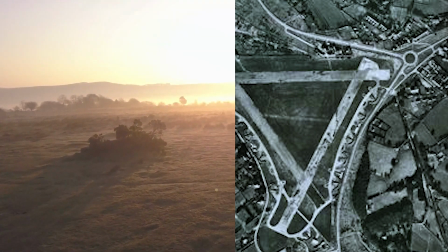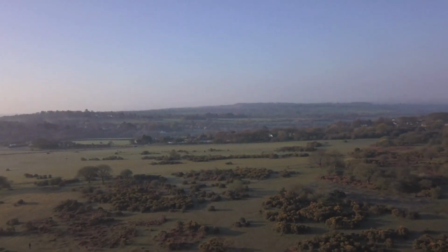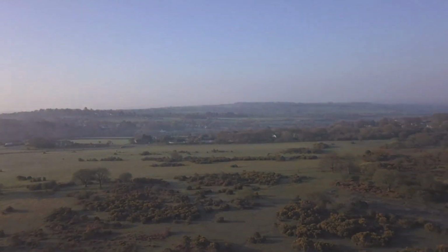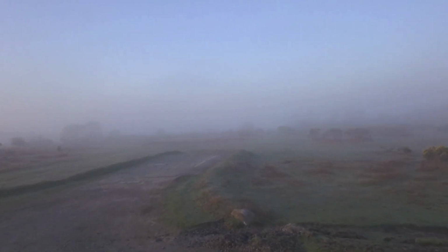Runway number 3, the little short one, which runs from Yelverton to my right, that was the first one to be constructed. Then they constructed runway number 1, which goes from Yelverton to Crapstone. And then they constructed runway number 2.